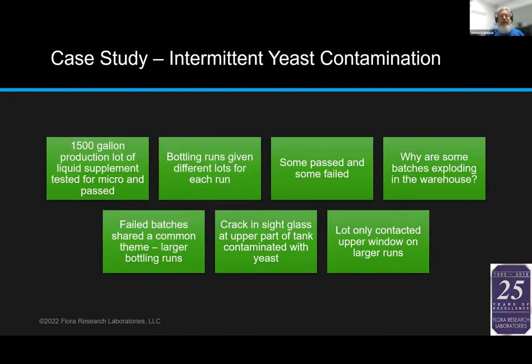This company made a 1500 gallon batch of material, and then they would pump it into their holding tank for bottling. And depending on how much bottling they were doing, they'd pump the appropriate amount. And so they had one lot and then they had batches that they bottled, but only the bigger batches of bottling ended up with yeast contamination. And what we found on our on-site investigation was that the bulkhead around the sight window was cracked and it was packed with yeast. And every time the liquid level got up there, it contaminated it. But if you did half of a container, it never hit the sight glass.